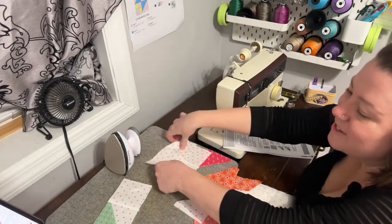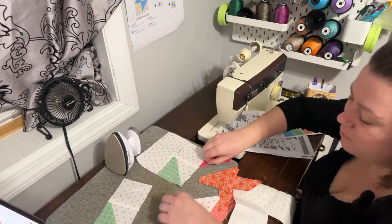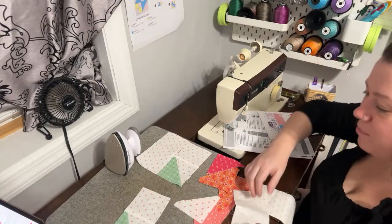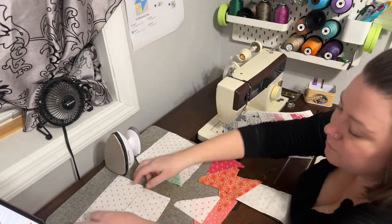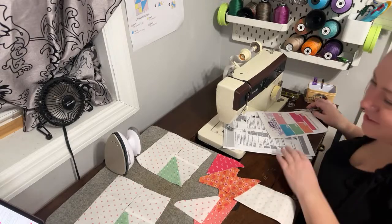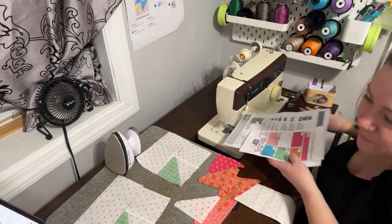Oh, Terry, that one is gorgeous. That was in my top 3. As a Cotton Cuts ambassador, we can send our top 3 to them. My first choice was Phoenix, and my second was Flamingo. I cannot wait to see that one come together.